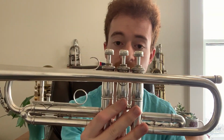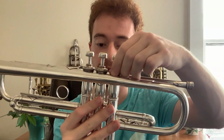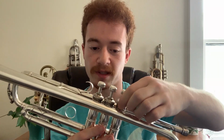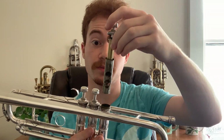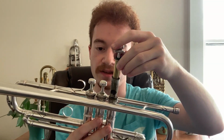Our valves have some very pretty caps and trim here, and they're numbered 1, 2, 3, as one would expect. These casings are really pretty, by the way. I'm gonna unscrew this valve here so we can take a look inside. And it looks quite similar to a modern valve, honestly. It's got the serial number stamped on it, and all of them do match the serial number that is stamped on the outside of the casing. We've got some fancy pull nubs on the slides.